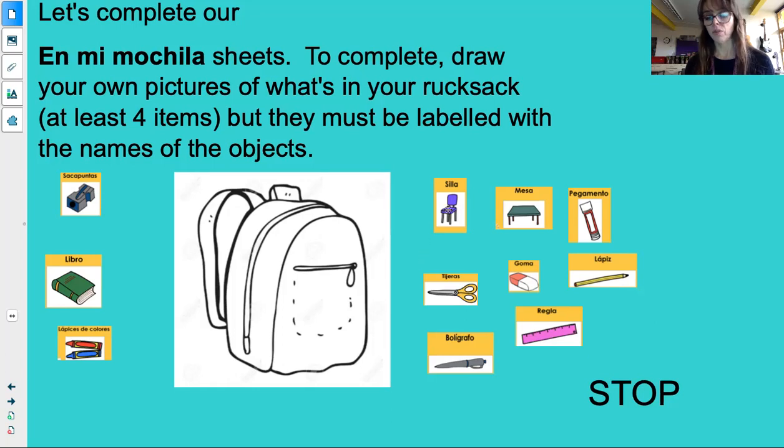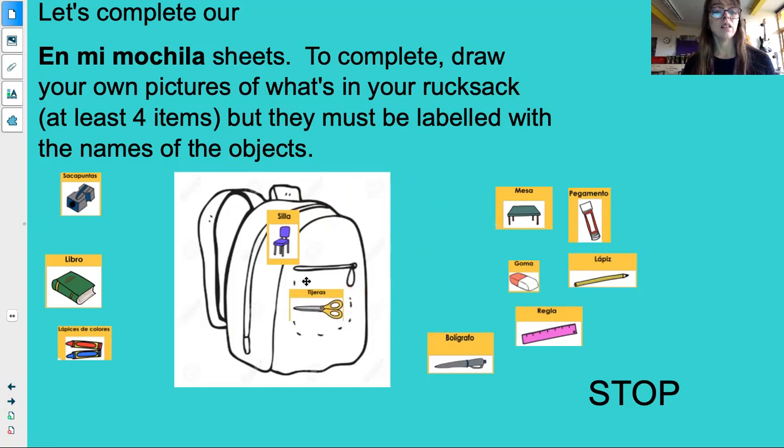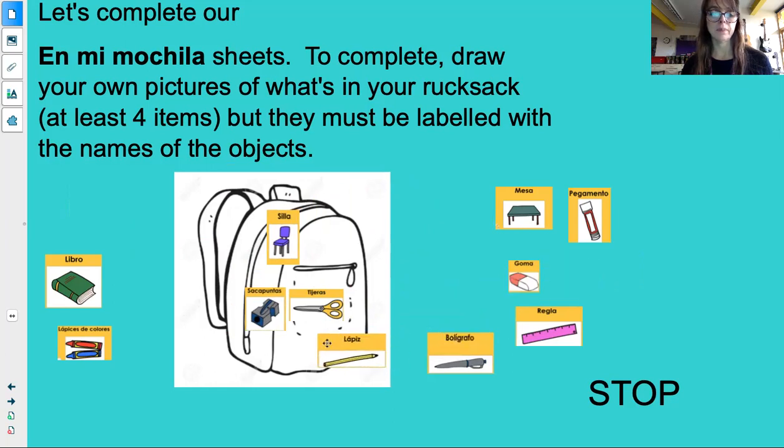So say you thought, right, yeah, I'm going for the chair. Silla. It's got to kind of look like this, you see. So I'm going to pick my favourite, tijeras. Maybe I have sacapuntas as well. Oh, and last but not least, I better take a pencil, I guess. Lápiz.